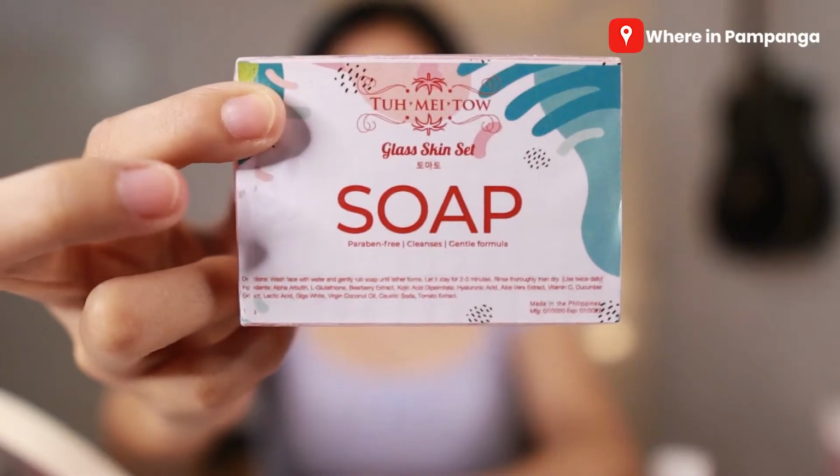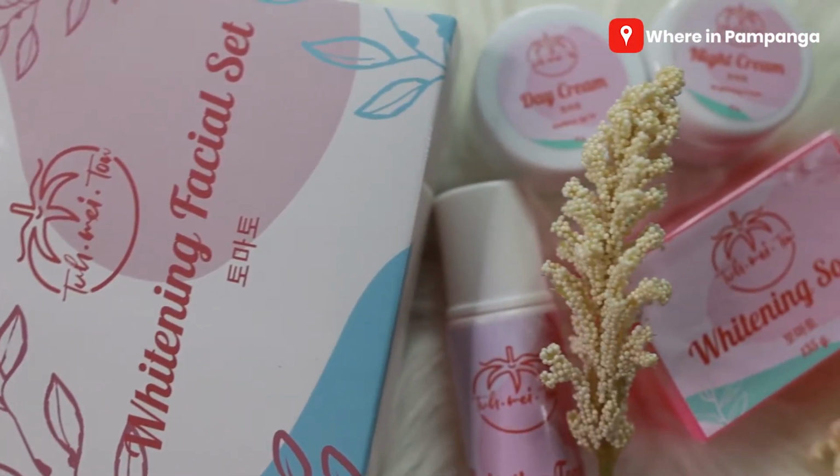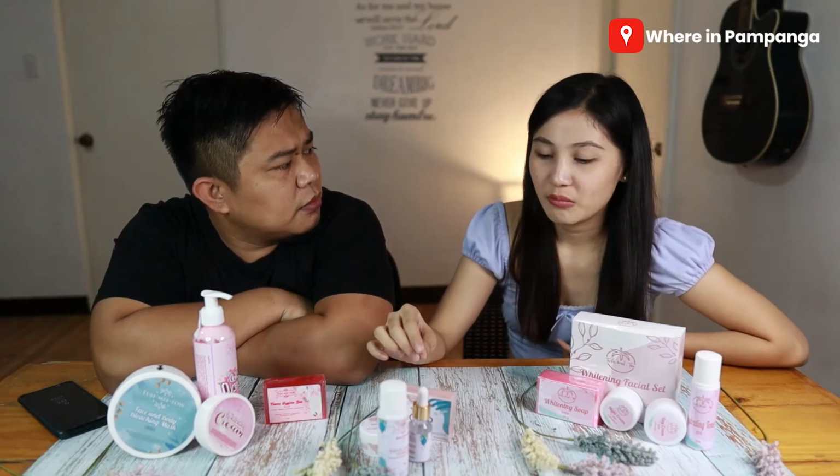Pwede siya sa mga teenagers, pregnant women, and then yung mga lactating women. Feedback ko is it leaves a glossy or a rosy effect. Ano ba yung glass skin? Yun nga, so from its name, which it suggests na glass nga, parang poreless or flawless yung skin mo. I see.